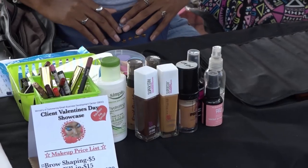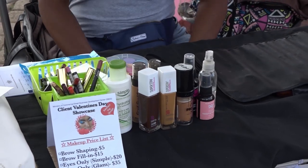Today I am showcasing my makeup, because I do makeup, eyebrow shaping, if you want to do your eyeshadow or just get your eyebrow filled in, I'm doing that today. But my business does include sewing, so I do sewing services, garment creation, headpieces, that type of thing. So Love and Spice basically caters for everyone.